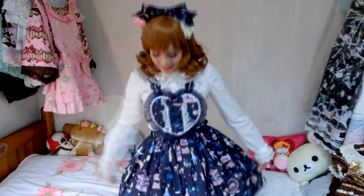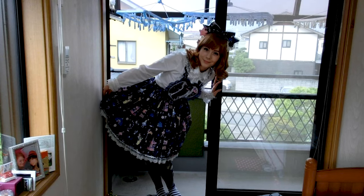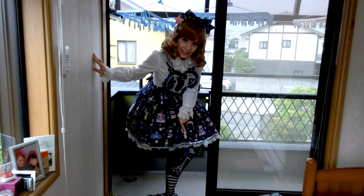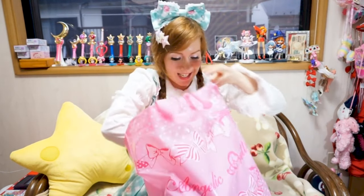Magical etoile apron skirt! Da-da! And it has a pocket! I love it! Let's give it a spin! So let's have a look! Let's get the dress out!